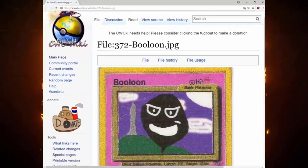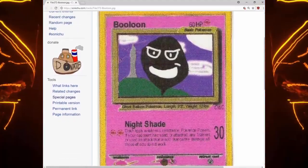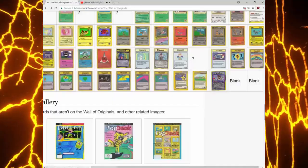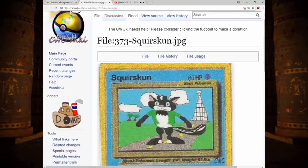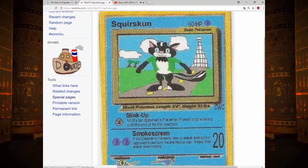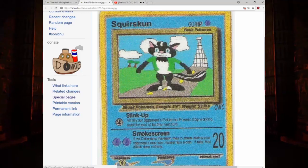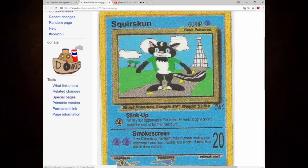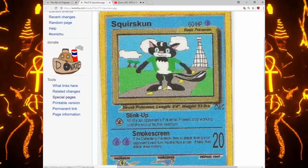I want to see more characters that could have been in Sonichu. Balloon, Nightshade. It's a balloon Pokemon. We already have that. It's Jigglypuff. We don't need a ghost version of that. Okay, thank God this isn't in Sonichu. What the fuck is this? It has thunder thighs. It looks like a skunk. What is this abomination? It is a skunk. It's got stink up and smokescreen.